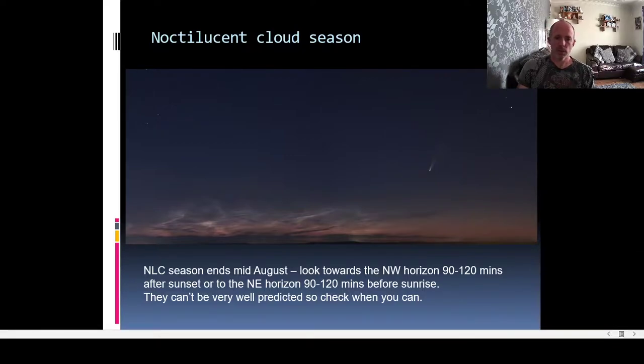It's quite a marvellous thing to see. It's a shame it ends in August, but it's a nice seasonal treat that we get treated to each year.